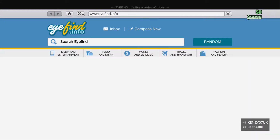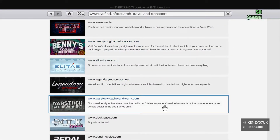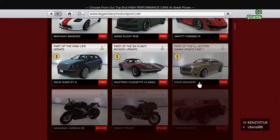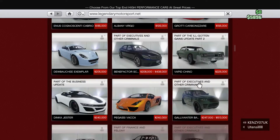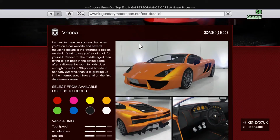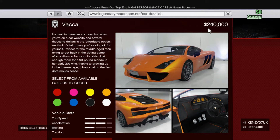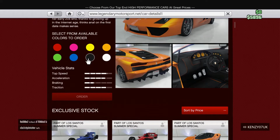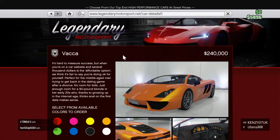So number 10 on the list is the Pegassi Vacca. It's alright, it's not that good though, compared to other cars that you can get for under $1 million. It's this car that I'm showing you on the screen now, $240,000. As you can see, the top speed and acceleration are not that good. It does not drift at all, and for customization, it lacks a lot. So do not get this. Well, it's alright if you really want it, but try not.